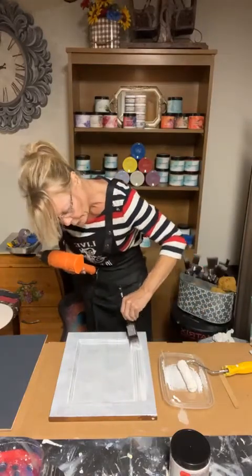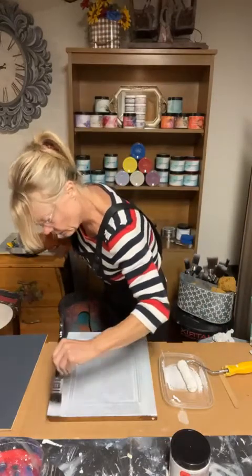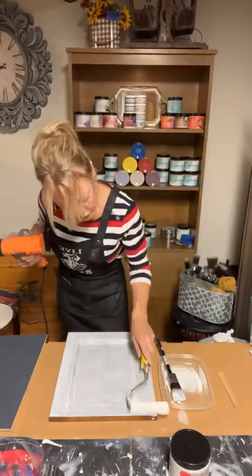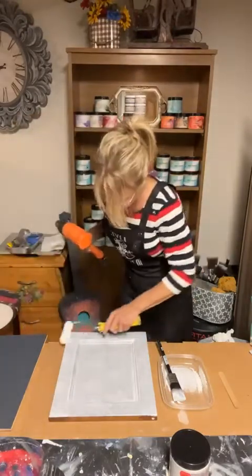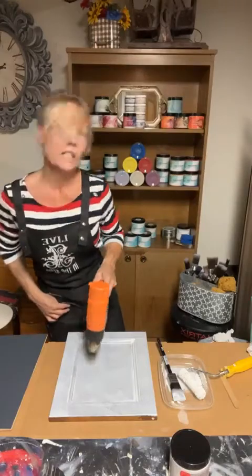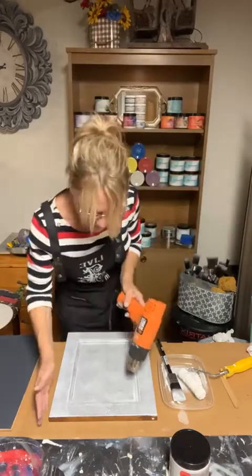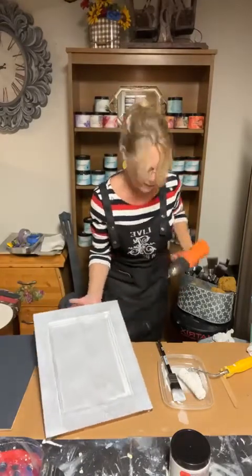But I get better coverage. Okay, so see that? I get better coverage with that. I'm not sure I like the brush marks, so we're going to go back this way. I just want to see. This should level out beautifully. I may have to continue this experiment after. Being that it's clay-based, it also dries really fast. So let's tuck that off to the side.